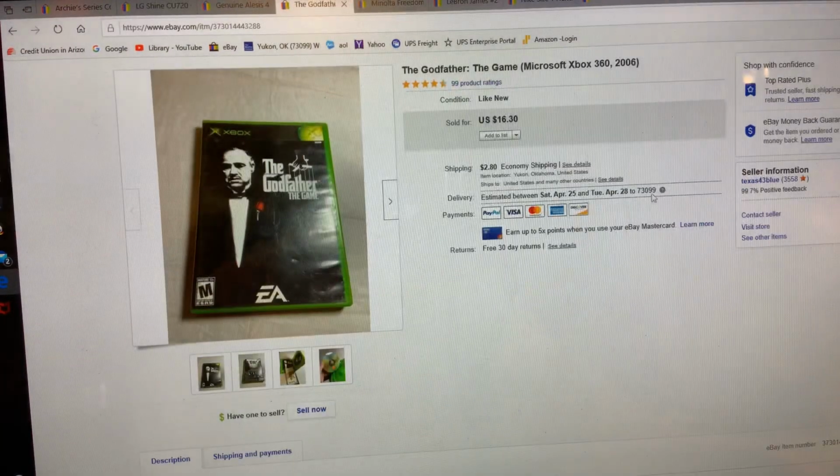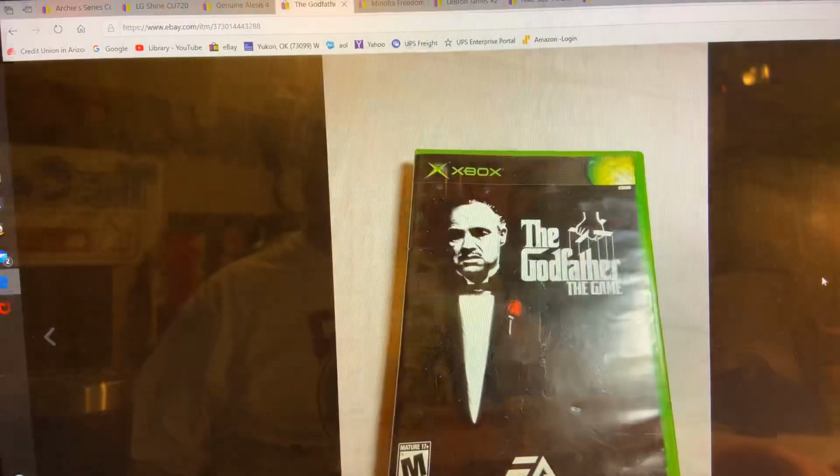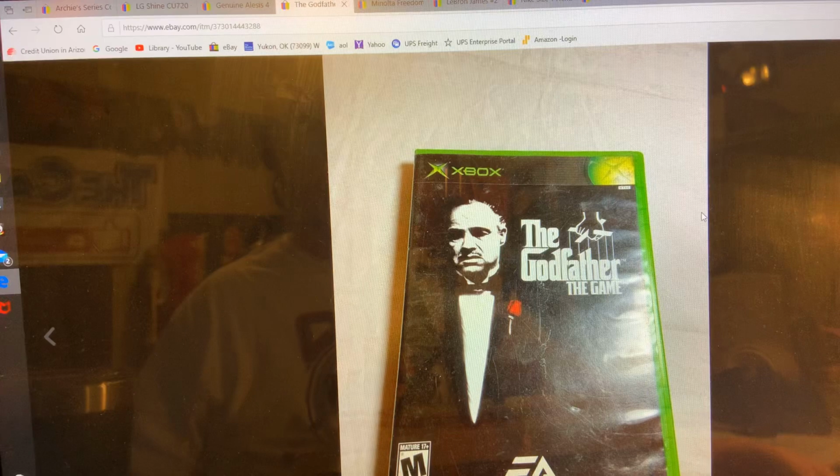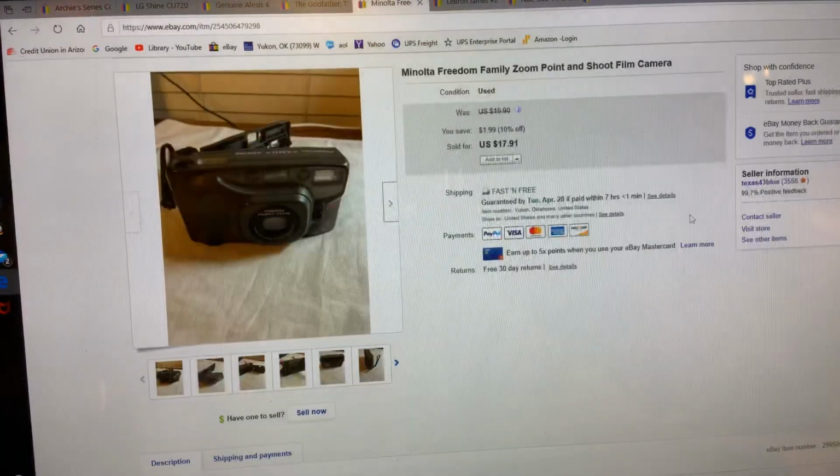So the next item is the God Biter. God Biter. Mess with the bull, you get the horn. You know what I'm saying here? Well, paid $1.25 for this. Sold it for $16.30 with medium L shipping. It went first class because that's what I do. And actually saved 2 cents doing it, so I can't be a hero on this one. $12.35 was the profit.